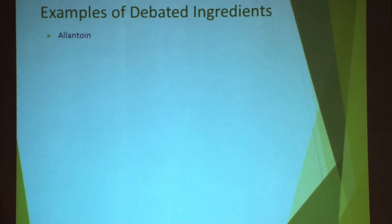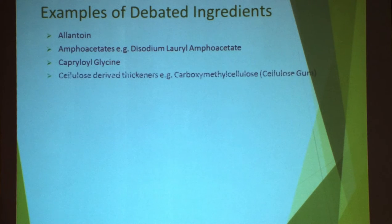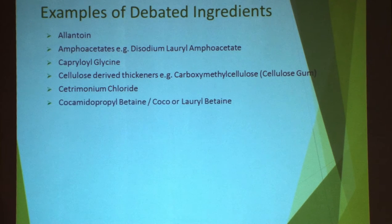So what exactly am I talking about? There's quite a long list of these things. Everything from allantoin, which does occur in comfrey root. I'm not actually sure you can buy a natural allantoin. I think virtually 100% of what's available out there is synthetic. But a lot of people think that it is a natural ingredient, and some standards do allow it. Things like the amphoacetates. Some standards allow caprylyl glycine, for example, which isn't particularly natural.